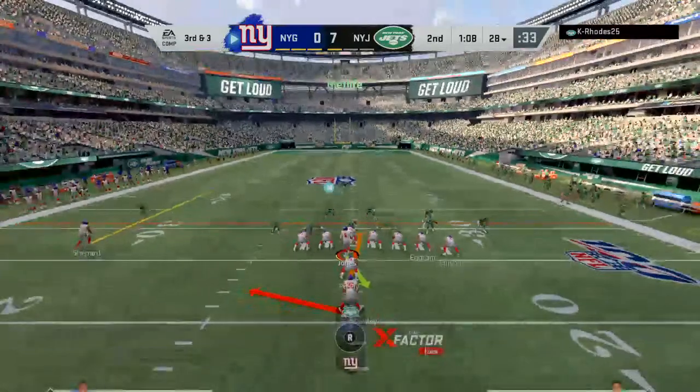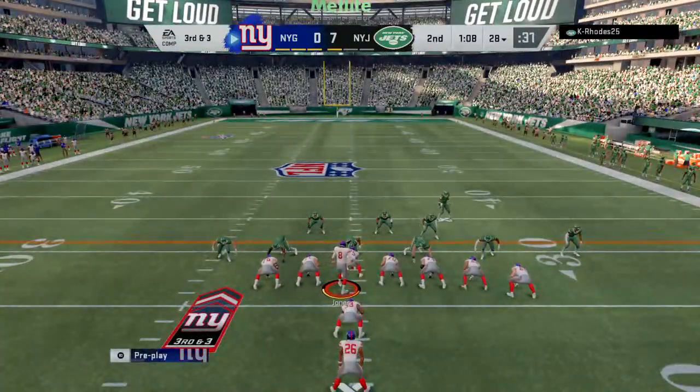Come on, set. 10 logo. Drop deep, drop deep.